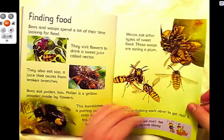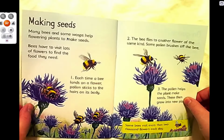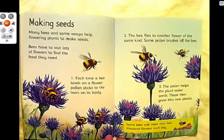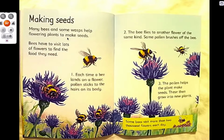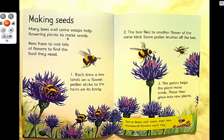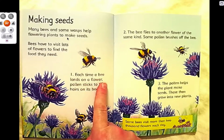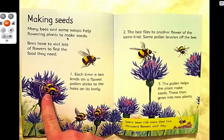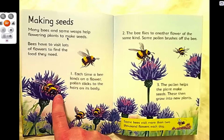Making seeds. This is the part that I really want you guys to listen to because we kind of talked a little bit about this in science. So this is going to kind of refresh what we learned. Many bees and some wasps help flowering plants to make seeds. Bees have to visit lots of flowers to find the food they need. Each time a bee lands on a flower, pollen sticks to the hairs on its body. So you can see those little dots. Let me see if I can zoom in a little.